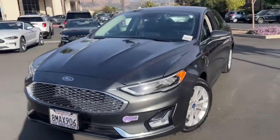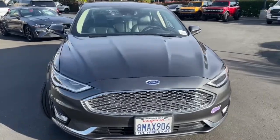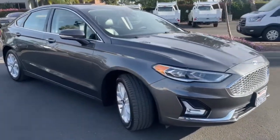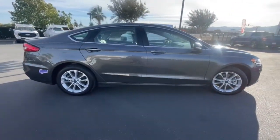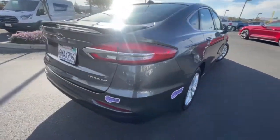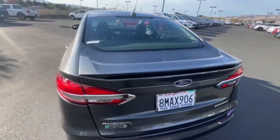This could be the car for you. The 2019 Ford Fusion. This vehicle is an outstanding buy with fewer than 40,000 miles on the odometer. Take a closer look at this comfortable, stylish Fusion. Behind its sculpted good looks, you'll find a suite of smart tech and luxurious amenities to keep you feeling safe, connected, and pampered on every journey.